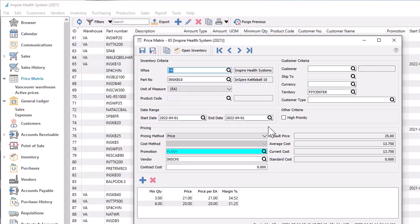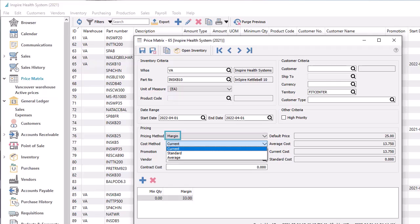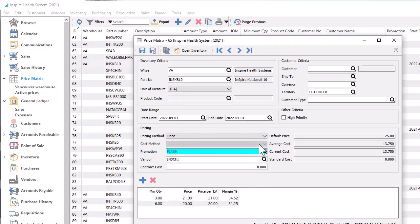It's possible for a customer inventory combination to be represented by more than one price matrix record. There is internal logic for which price is ultimately selected, but you can specify one with high priority that will always be used. The price can be defined as a specifically set amount, or calculated as a discount on the usual selling price, or from a margin over one of the inventory costs. And the price can be used only if a minimum quantity is ordered, and multiple price breaks can be created when higher volumes are sold.